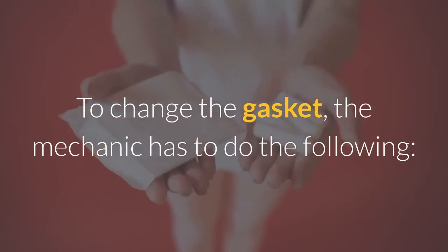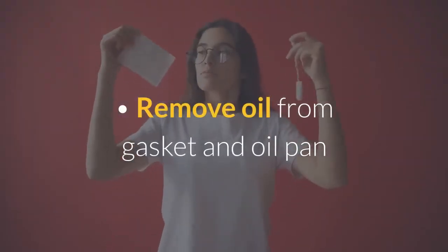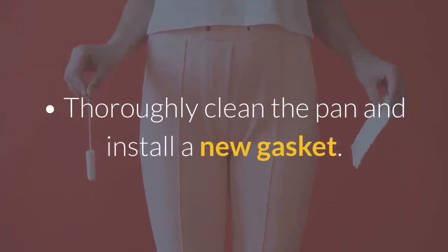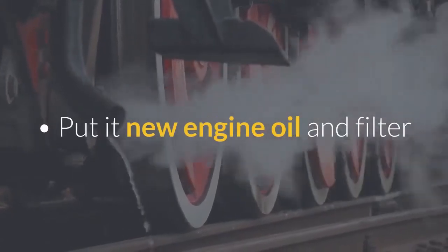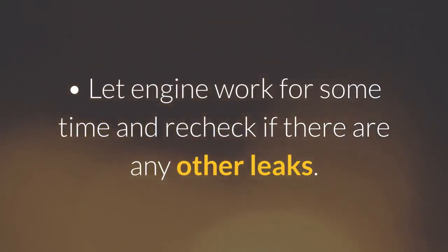To change the gasket, the mechanic has to do the following. Check for leakages or any damage. Remove oil from gasket and oil pan. Thoroughly clean the pan and install a new gasket. Put in new engine oil and filter. Let the engine work for some time and recheck if there are any other leaks.